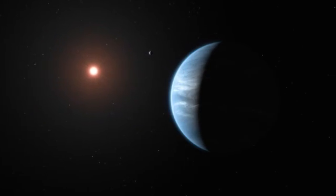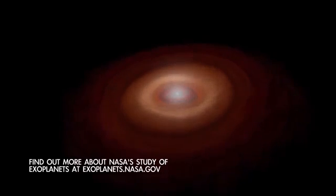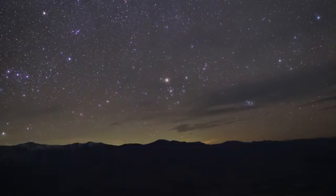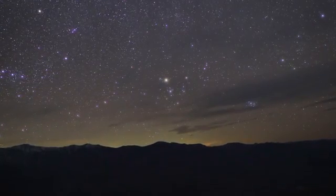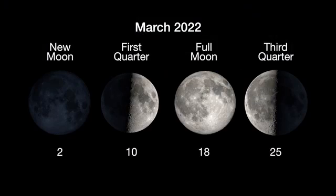Researchers expect that most stars have a family of planets orbiting them because forming planets is a natural part of forming stars. And now you know how to find a few of them yourself, no telescope required. Here are the phases of the moon for March.